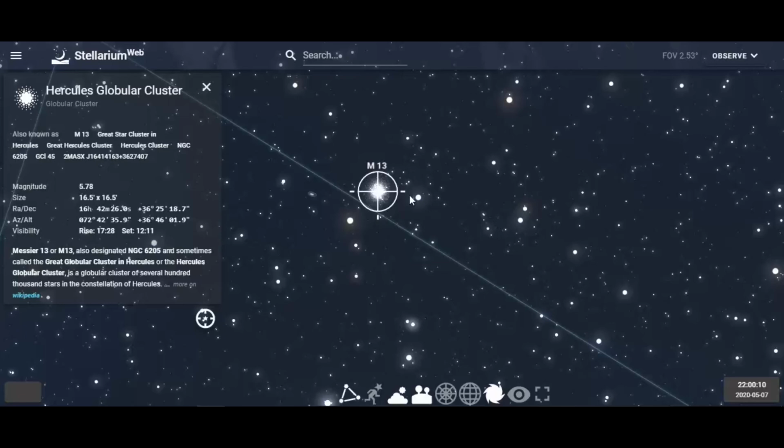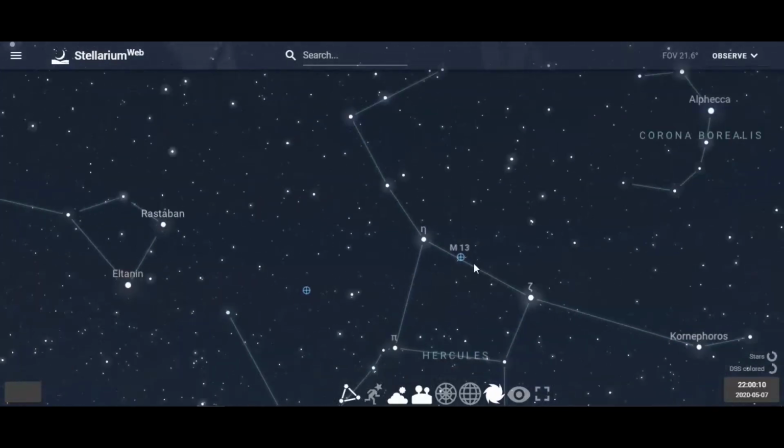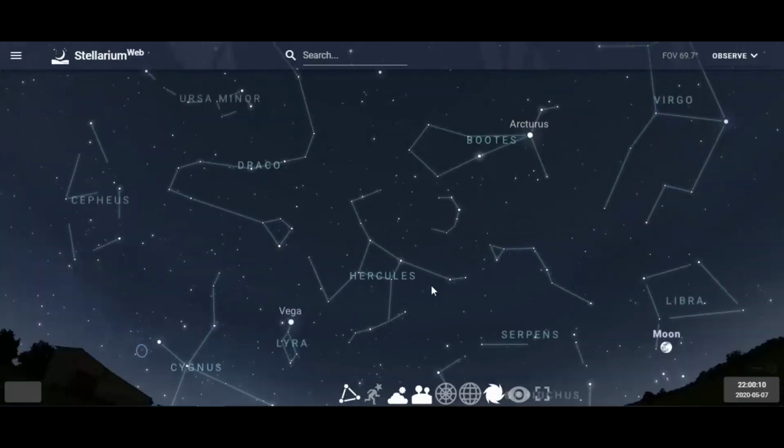And so we see all these clusters near the center of the Milky Way, 30,000 light years away. These are our essential clusters to help us determine how big our Milky Way is. Okay? So back up again. It's kind of oriented again.